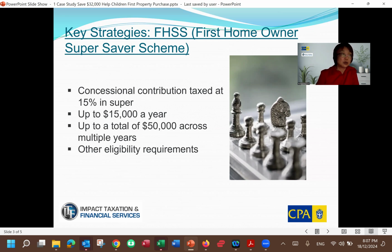You can double check with us or talk to an experienced tax planner in this area to find out what eligibility requirements you need to meet. Once you do that, the concessional contribution will be taxed at 15% inside the super fund, which helps reduce the marginal tax rate from outside super. And later on, the children can withdraw the money to cover their first home purchase.